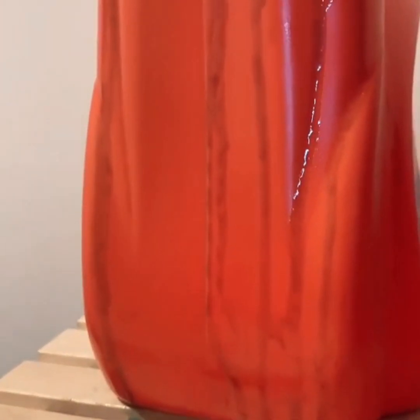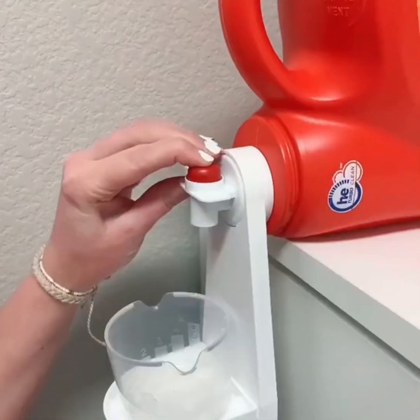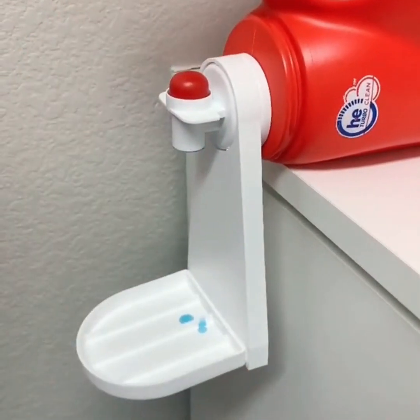If your detergent container looks anything like this, where it's just a mess and dripping everywhere, you need this little tidy cup shelf. It snaps onto the top of the detergent and it catches any drips or spills so you don't have a huge mess.